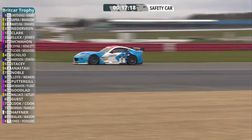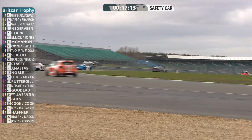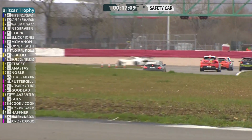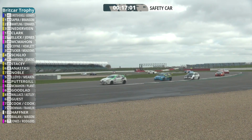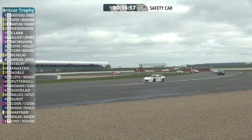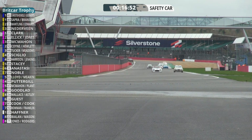Fourth place is the Porsche of Simon Clark, I should say, sorry. And then in fifth position, it looks like the pit lane start may have worked out with the pit penalties. The Ellick & Jones VW Golf is showing in fifth place. Sixth behind them is Arthur McMahon in the Honda Civic. Then it's the second Clio, but we've got one Clio that hasn't pitted. So it looks like Darren Gerhardt has missed the pit window, unfortunately, the number 41.